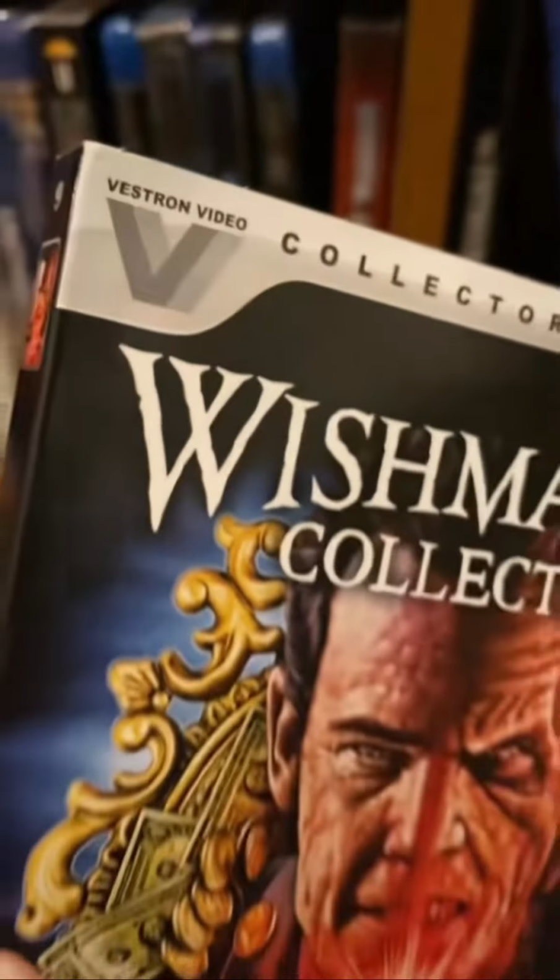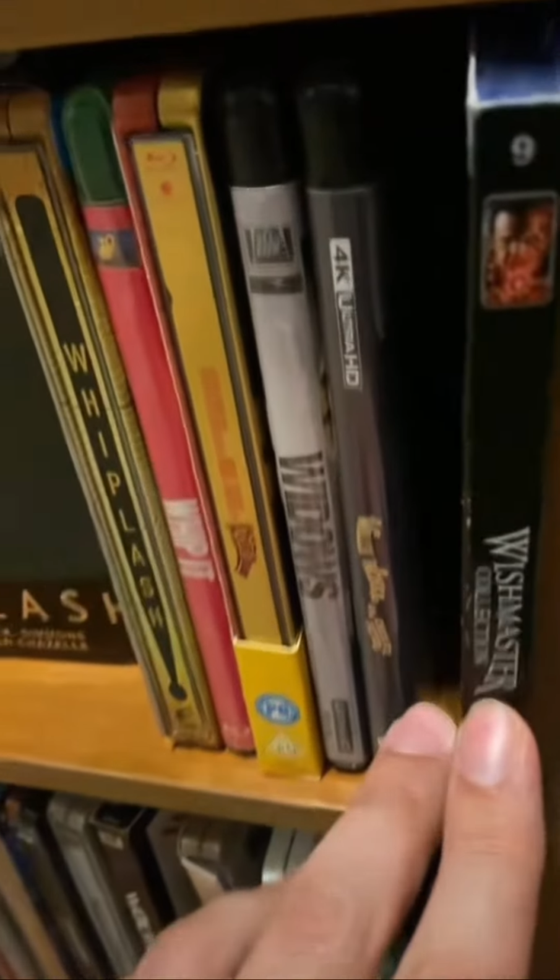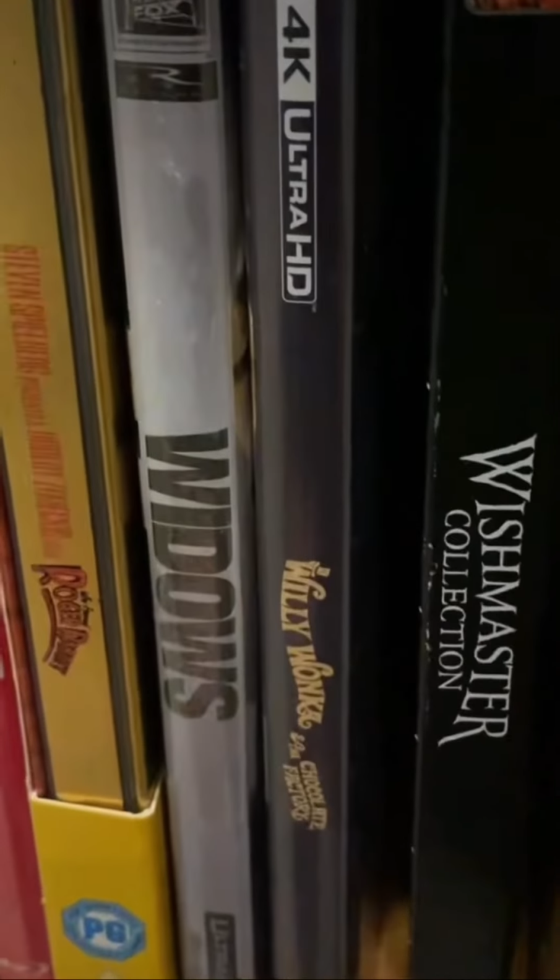Next, I'm adding another movie to the Vestron video line with the Wishmaster collection. I own a couple of these on VHS, none of them on Blu-ray. Now I own all of them on Blu-ray, and it's going next to one of the best 4K transfers I've ever seen in my life.